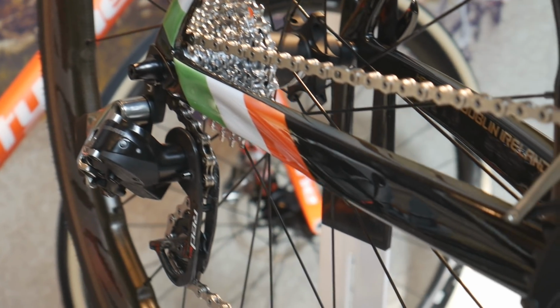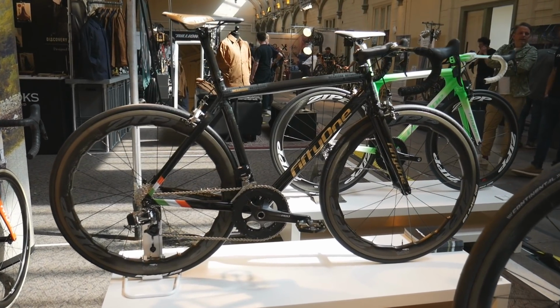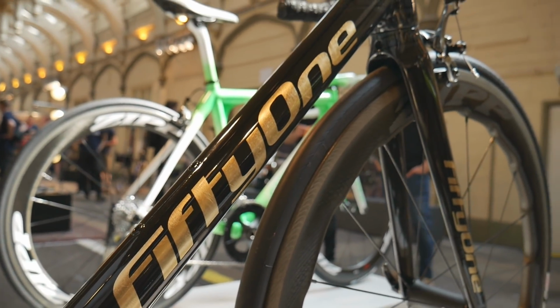Here with Aidan, founder of FiftyOne Bikes. Now, FiftyOne are an Irish brand. They're known for their custom carbon frames. Hey Aidan, how's it going? Going great, thanks. So FiftyOne are known in particular for this absolute beauty of a bike. Now, this was the one that you may have seen last year. This was the one they produced for Conor McGregor, the MMA star.